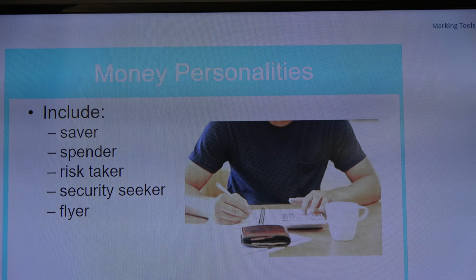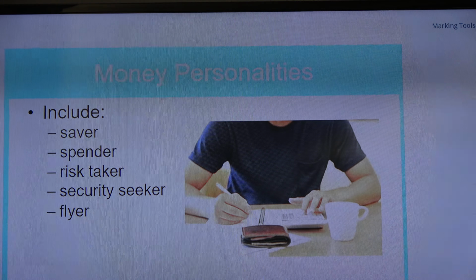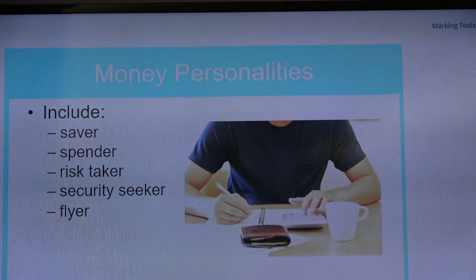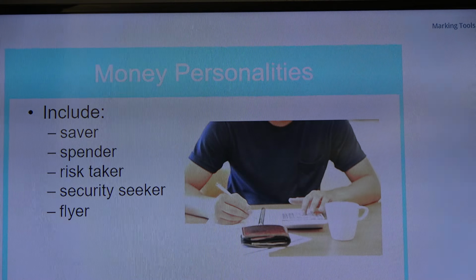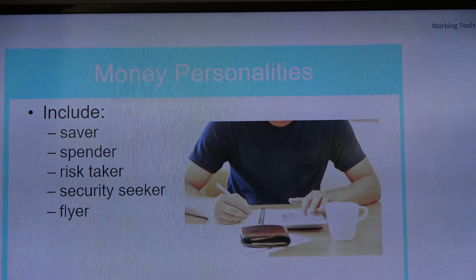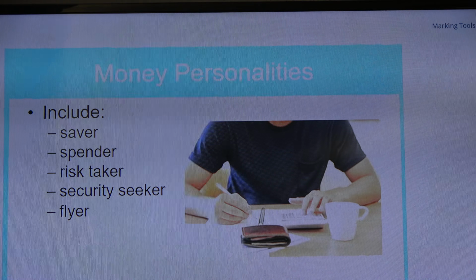Okay, so this is video 2 of creating a personal budget, or creating a personal financial plan. At the first of the year, we took a little money personality test to give you an idea of the different types of money personalities that you may have. You took that test and figured out from that what you might be. Well, this is a little review over that.